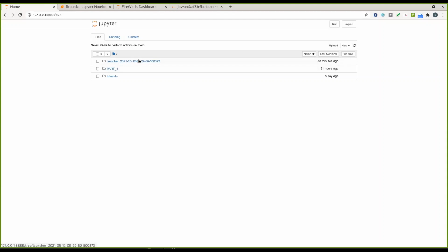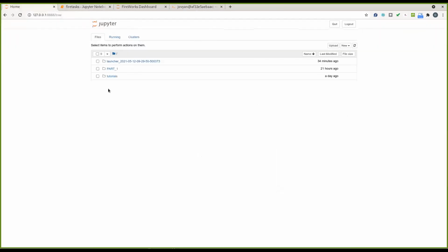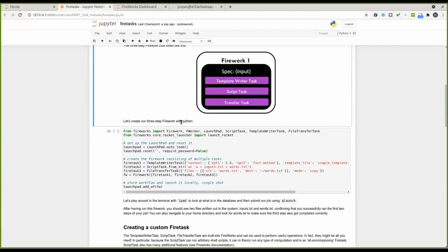Directory, that was probably there because we did an rlaunch rapid fire in the terminal, but you have no other files in there. Okay, so let's create our three-step firework with Python.